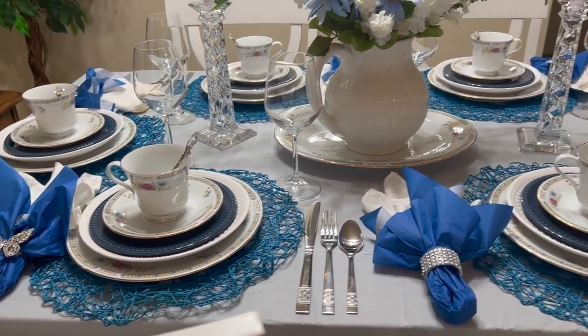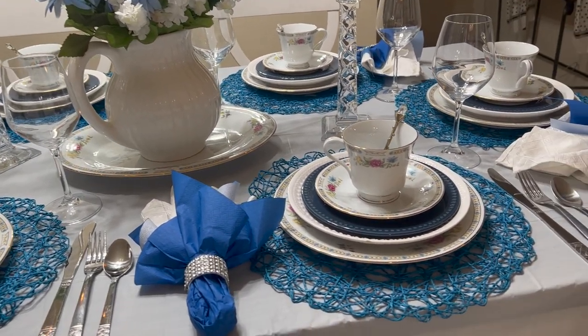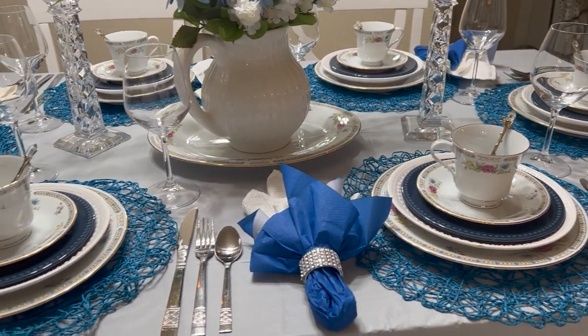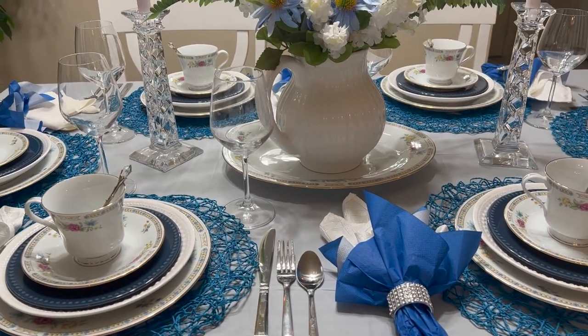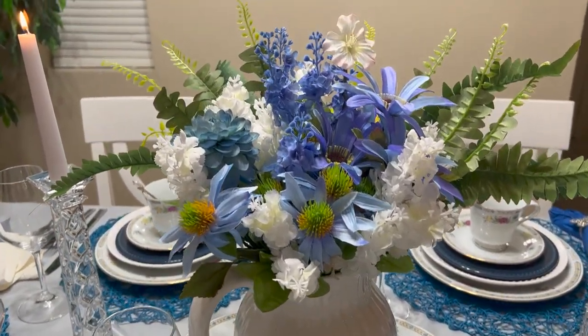As you can see, my table's in blue and white. And I decided to use my grandmother's beautiful china that she left. I have the privilege of having it, and I use it and take care of it very, very well.